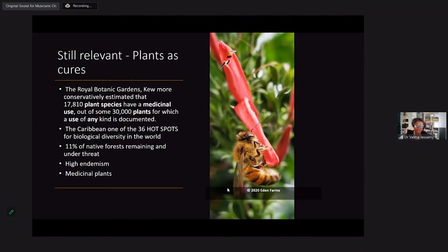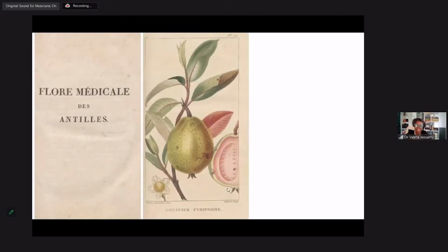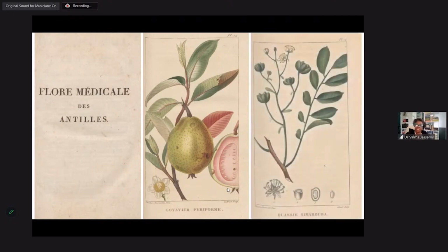This here is a photo of a honeybee on the flower of what we call bloodroot, which is a medicinal plant. And we have been able to trace the phytochemicals from many of these plants into our honey. Again, there was the mention of the Caribbean being one of the hotspots because our biodiversity is under threat. If you go back as far as the 17th century records, you would find copious books on our medicinal plants of the Antilles. Guava here, for instance, is listed for its medicinal benefits for fertility.